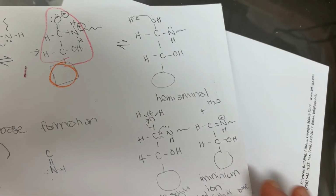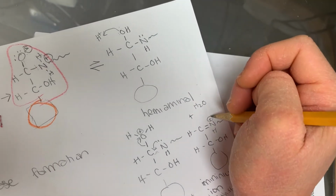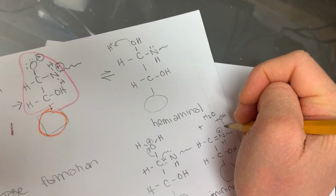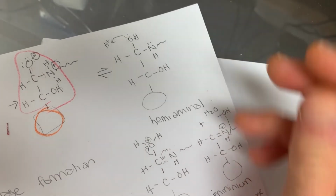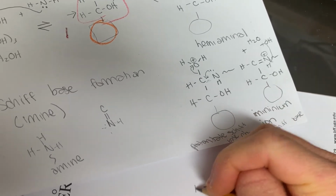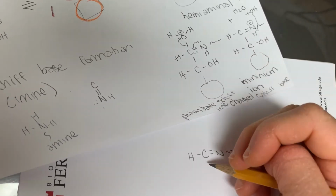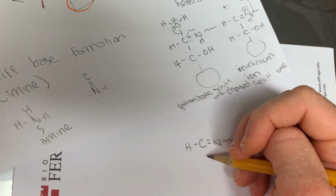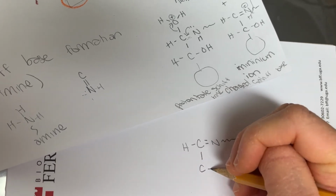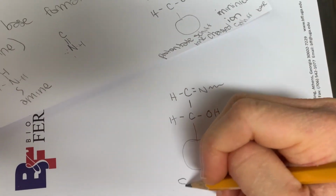Okay, and so at this point we have the protonated form, and then all that's needed is for this to deprotonate. So if you have some base, B minus, the base can come and take that proton, leaving you with your final product of C, H, N, and then all the rest of that. Okay, so at this point we have our Schiff base.